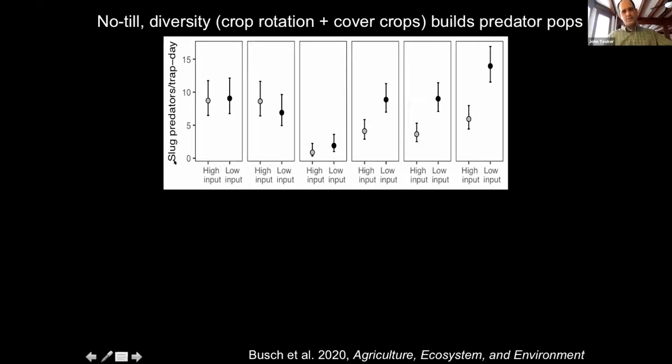Here on the vertical axis, we have the number of slug predators per trap per day. And these are ground beetles, wolf spiders, rove beetles, and the like. Over the two treatments, we have the high input treatment, which is the typical corn soybean rotation, and then we have the low input treatment, which is our more diversified rotations. And you can see, and each panel is a year, after year 4, you start to get a separation between the abundance of predators in these two rotations. This is the 6th year of the project. We are now in year 10, and we're continuing to see this separation after 10 years.